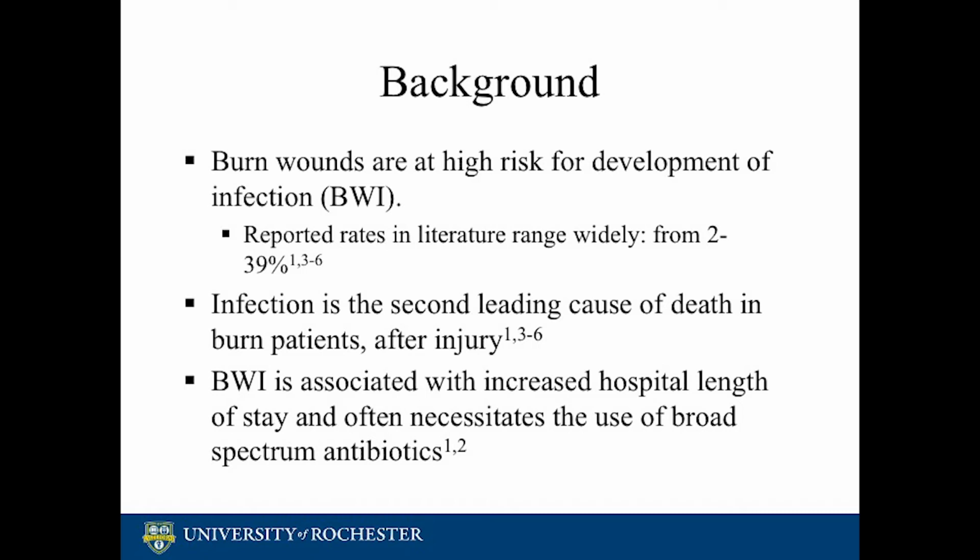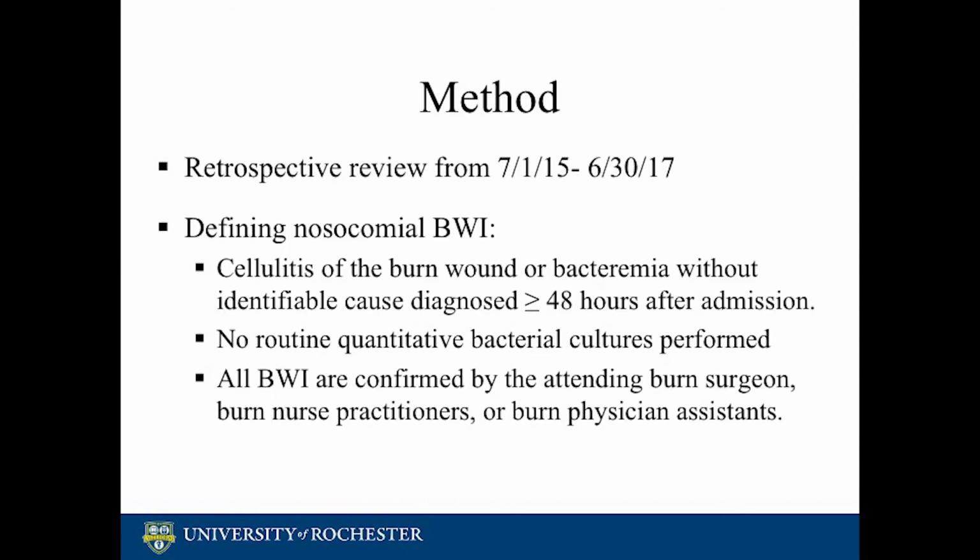And burn wound infections are also associated with an increased length of hospital stay, as well as necessitating the use of broad-spectrum antibiotics, which has risks in and of itself. We performed a retrospective review over 2 years at our institution, and we defined nosocomial burn wound infections as cellulitis of the burn wound or bacteremia without an identifiable cause, which was diagnosed 48 hours or longer after the initial admission, hence the nosocomial portion of this definition.